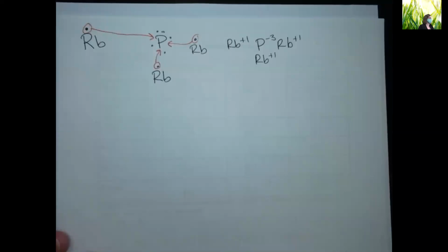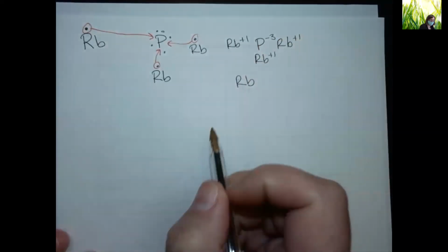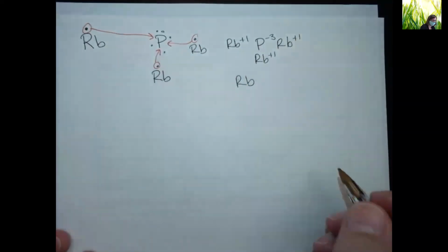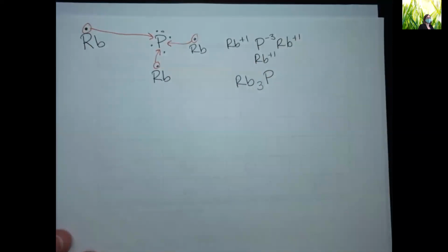Next, we write the chemical formula. Which element comes first in the chemical formula? The positive one, right? The cation comes first. So we write rubidium. How many rubidiums had we drawn, either in this picture or this picture? 3. And for phosphorus, we'd only drawn 1, and we don't write ones.